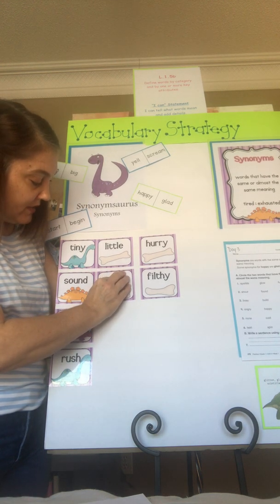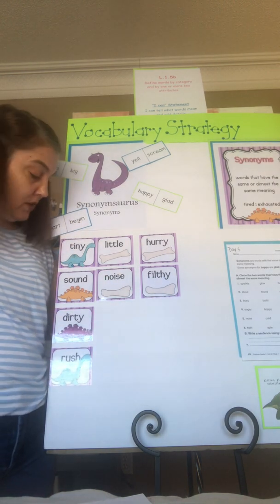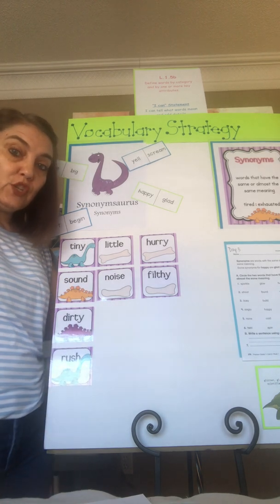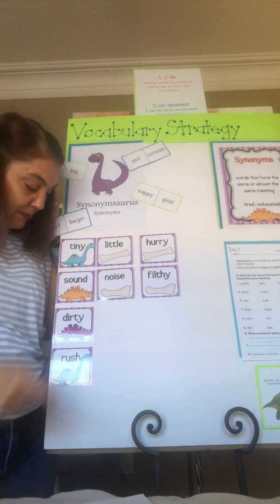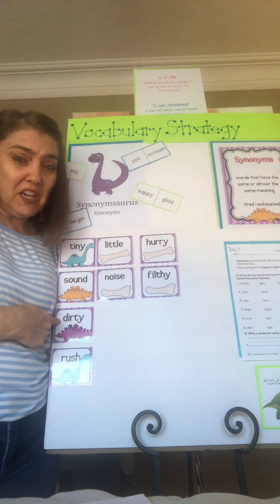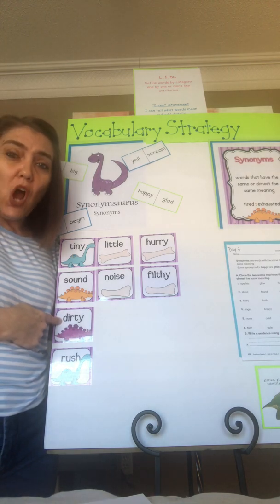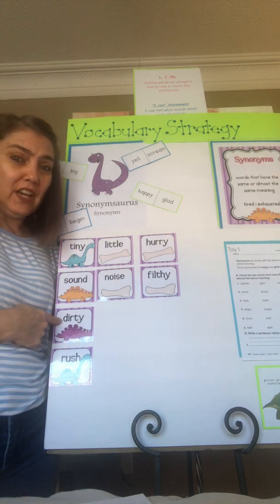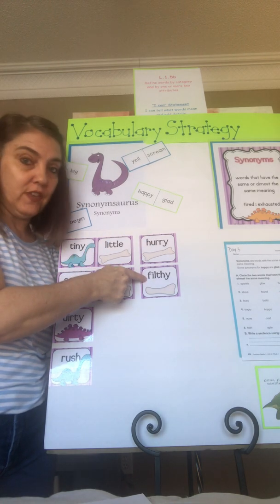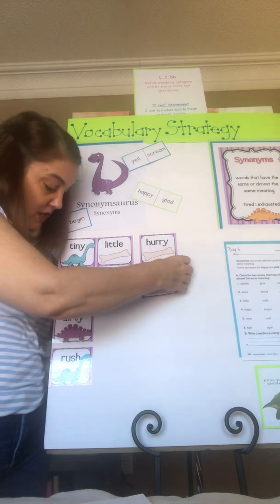Those two words mean the same or almost the same thing. Sound and noise. Got two more dinosaurs to complete. This little dinosaur is so dirty. I need to find a word that means the same or almost the same as dirty. Would it be hurry or filthy? Yes, it's going to be the word filthy.